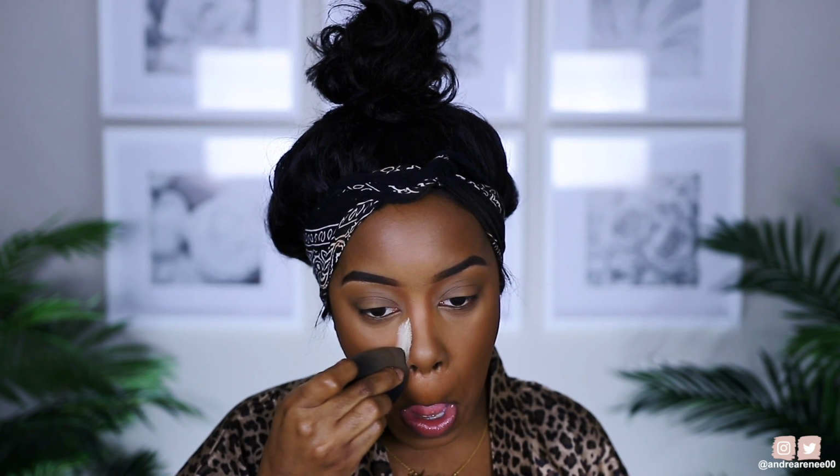I actually like how my Fenty brow pencil fades them out. I don't really care for this, but I'm not gonna get up to get it, so I'm just gonna stick with this. But yes, now I am going to take a little bit of my Wet n Wild loose setting powder. And I like to do this on the side of my nose. I just take a little bit of it and just lightly let it sit. And this is where I just let it sit while we do our eyeshadow and the rest of my makeup.